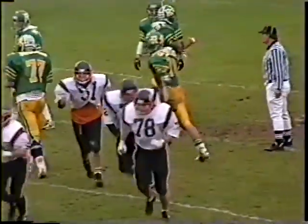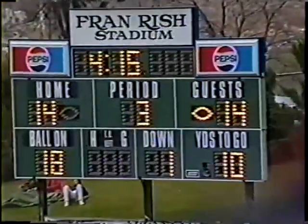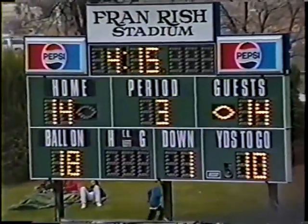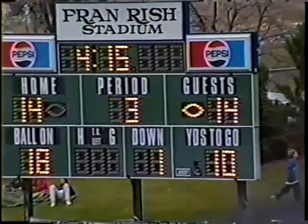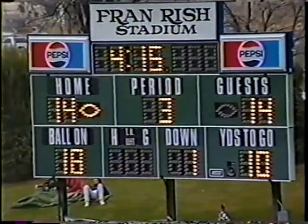He got it. I'm sorry, Rich. You were right there. It was good. It was close, but it was good. 4:15. We got a ball game. Let's take 60 with the score now. Richland 14 and Kennewick 14.